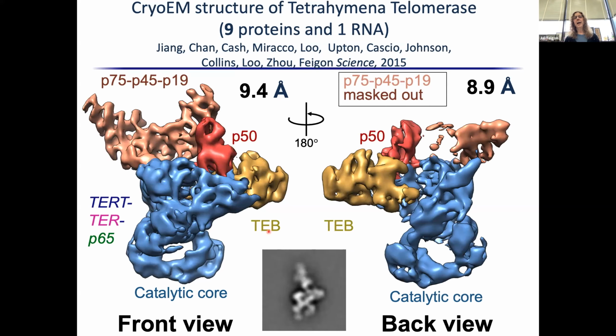We actually masked out this complex, and this is now a backside view. So it looks different, but we were able to get the resolution a little bit better, under 9 angstroms.